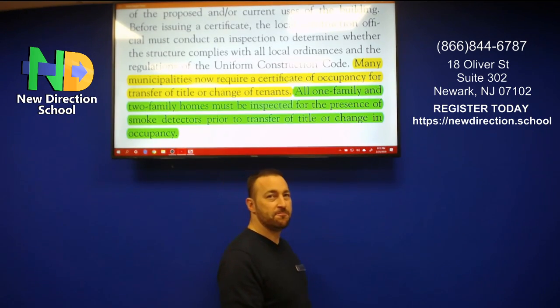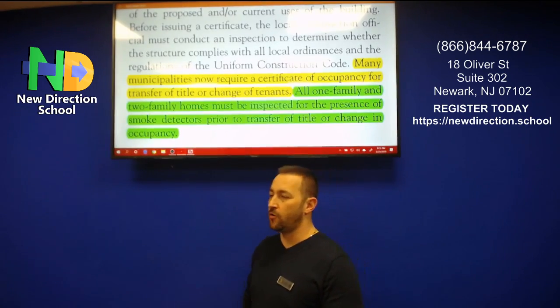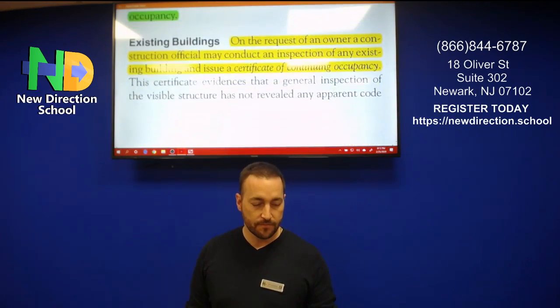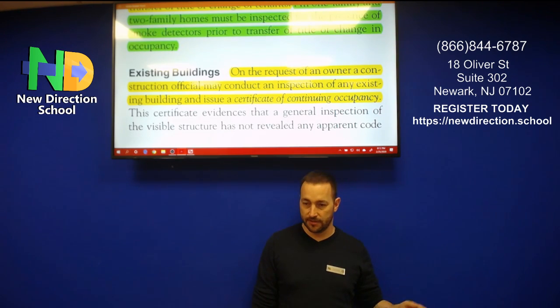Many municipalities now require a certificate of occupancy for transfer of title or change of tenants. All one family and two family homes must be inspected for the presence of smoke detectors prior to the transfer of title or change of occupancy. This was chapter 9 as well. Existing buildings get what's called a certificate of continued occupancy. Again, if it exists, then there are no alterations. You get a CCC or a CCO, that's what it is.